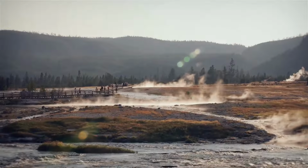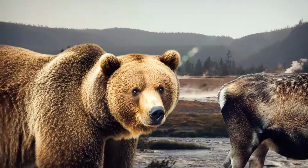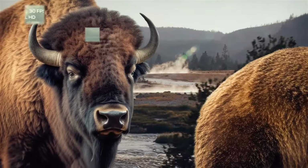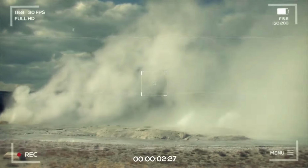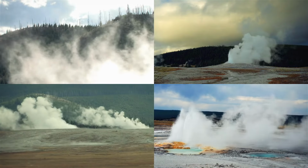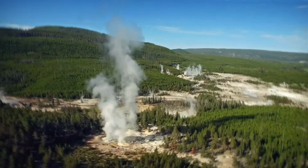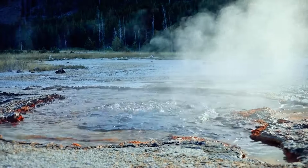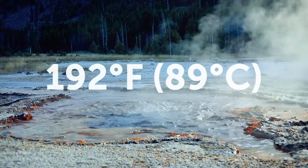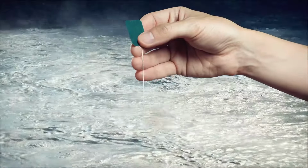Now, it's not the entire park that piques NASA's interest. Let's leave the bears, moose, and other Earthlings to our local biologists. The real hot spot is the geysers, where microbial life flourishes. Oh, by the way, Yellowstone has more geysers and hot springs than the rest of the world combined. In some of them, water can reach temperatures as high as 192 degrees Fahrenheit. You might think, hey, that's only good for steeping tea.